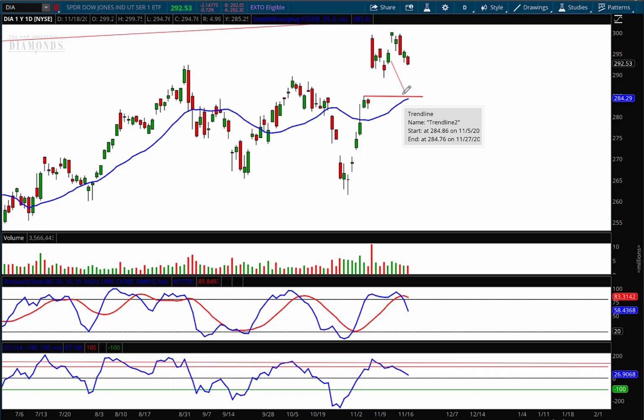And as we have not yet hit that target, what I'm going to do this week is just move it right on over, because there's still an open gap below the market that more or less correlates to this 20-period moving average, which is the blue line.